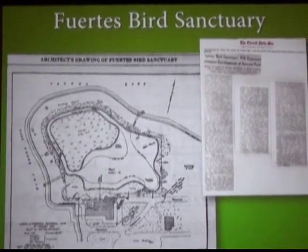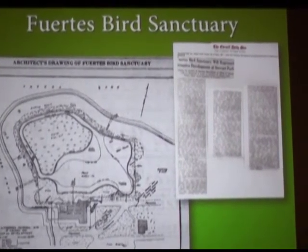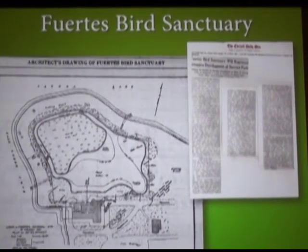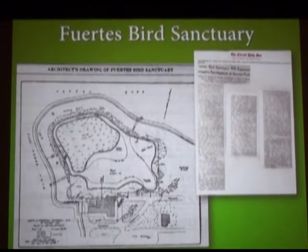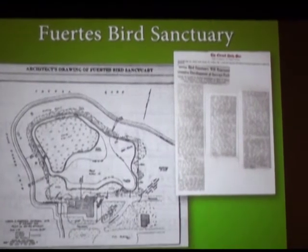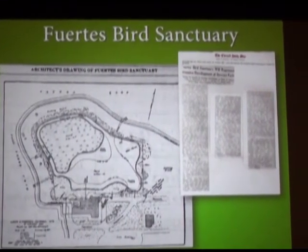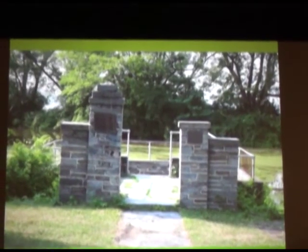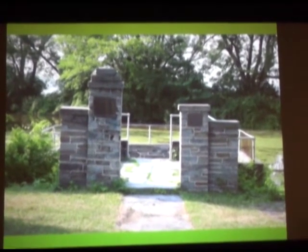The Fuertes Bird Sanctuary was another Cayuga Bird Club initiative. And this was in honor of Louis Agassiz Fuertes. And it was basically a constructed, manipulated marsh area with open water to attract waterfowl for bird watching. And this was done in 1927, 1928, and then following that in about 1934, they added this overlook so that people could stand and watch. That's still standing, most of you know it, in what we commonly know as the swan pond. Another project we'll not really talk about tonight, but this is what it looks like today, and it's in need of restoration.